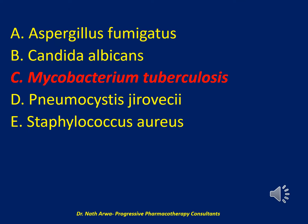And the correct answer is C, Mycobacterium tuberculosis. I will clarify why. IL-12 IFN gamma pathway defects increase risk of TB and non-tuberculous mycobacterial infections, salmonellosis and some viral infections. Please progress to the next question.